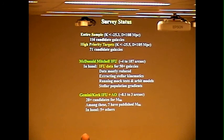One word about the survey status. We started talking about this about a year ago, and it took months to just decide on the targets. But since we have been using the instrument for our black hole studies, and Jenny had been using it for her study, we had some prior experience, so that allowed us to go fairly quickly. The entire sample defined by the criteria I gave you earlier contains 116 candidate galaxies. We put the somewhat brighter ones as the high priority targets. We have IFU data now for already about half of them, 50 plus, and most of the data are reduced now.